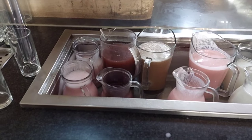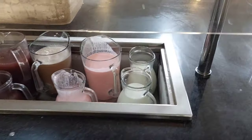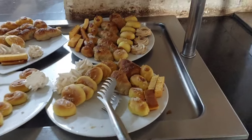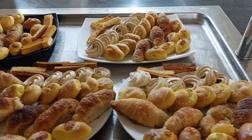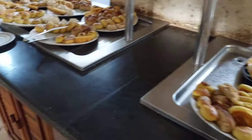Here we have some fruit juices and some smoothie mixed up. A few various desserts to add to your breakfast. Looks like we've got a little bit of sugar sprinkled on top of some of these pastries.